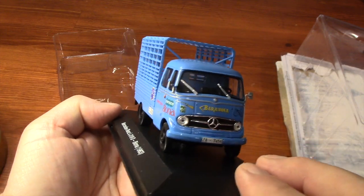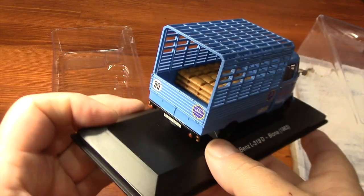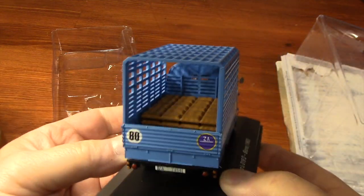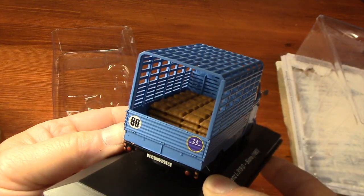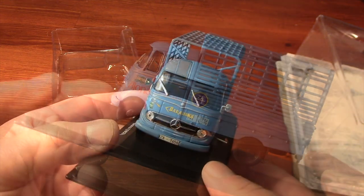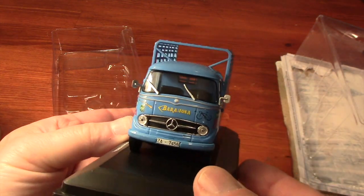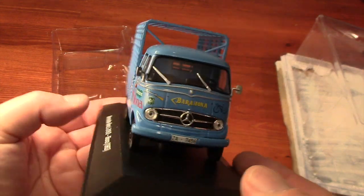This is a Mercedes L319D cab with a truck bed and frame in back. The graphics indicate that this would be used as part of a Spanish bicycle business. I'm not sure, though, what all of those sacks are in back. But overall, it's still pretty cool.